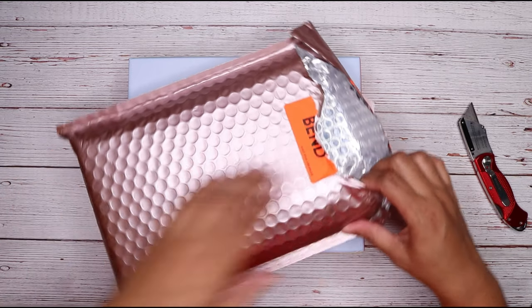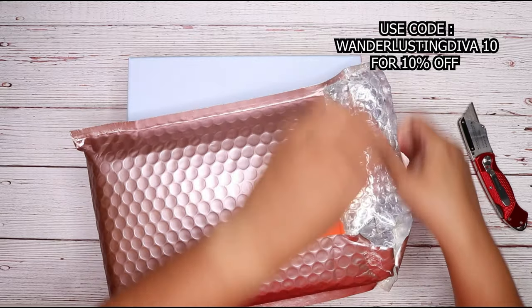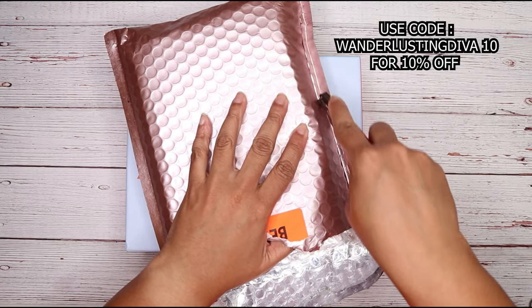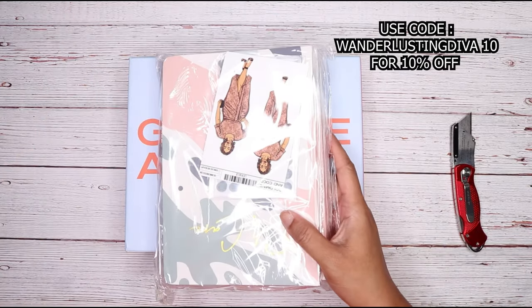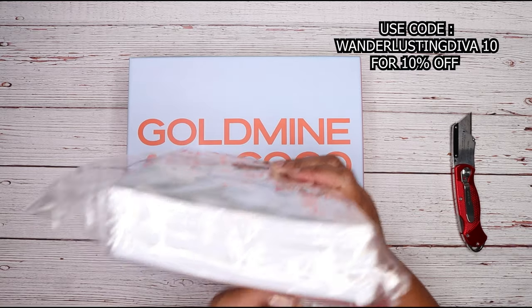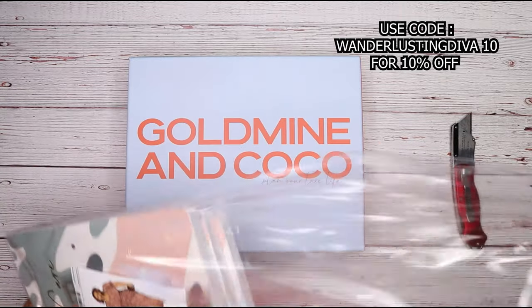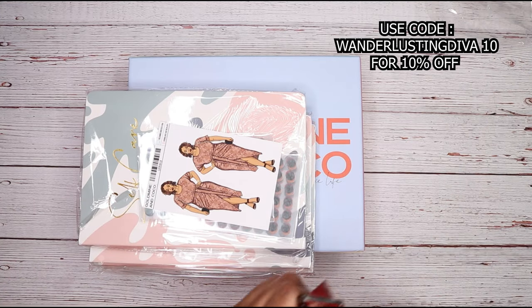Anyway, okay, so got this open. And I want to make sure I don't show you guys my address. Lord. Oh, they stuffed this nice up in here. Yeah, they had this up in here real nice. Let me go ahead and open it. Take my address out. Okay, so this is something I'm so excited about. Oh, these are nice. Okay. Put that right there. Put this aside.